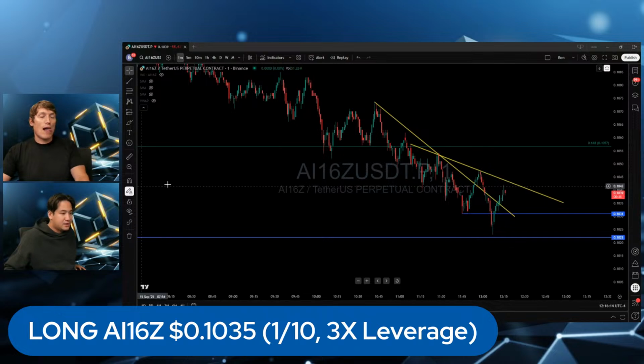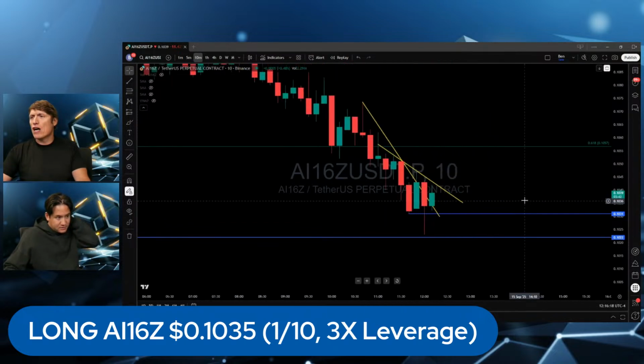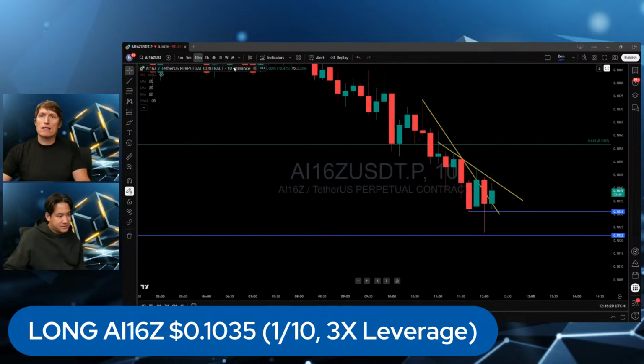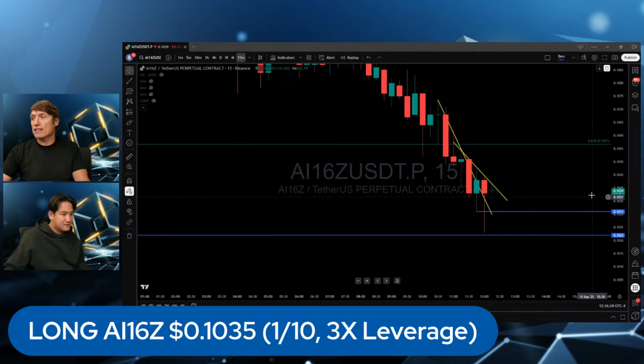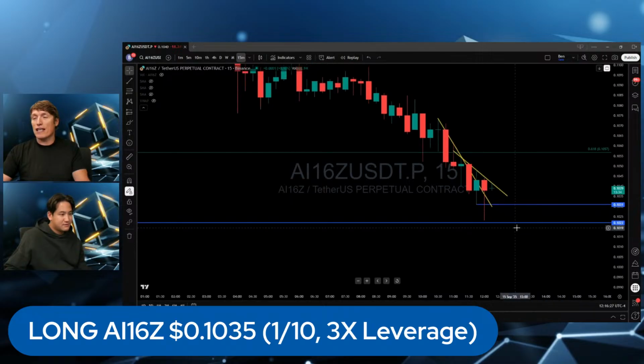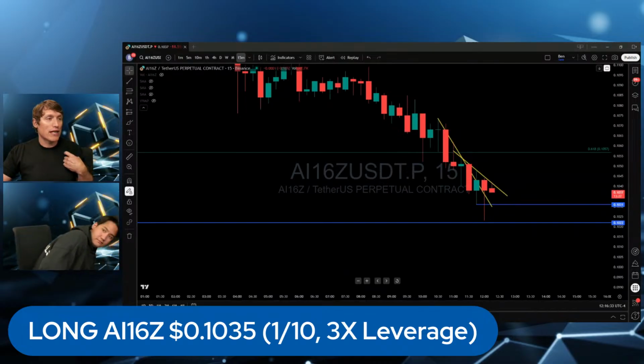Nice bottoming tail on AI16Z. No, it doesn't have a bottoming tail. On the 15-minute? I'm going to just go ahead and stop out here, guys. If you want, you could put a trailing stop in. I'm just going to go ahead and exit my trade here and take my minimal gain. Fortunately, we got a trade, a small trade. If you guys want to stay on it, it still looks pretty decent.